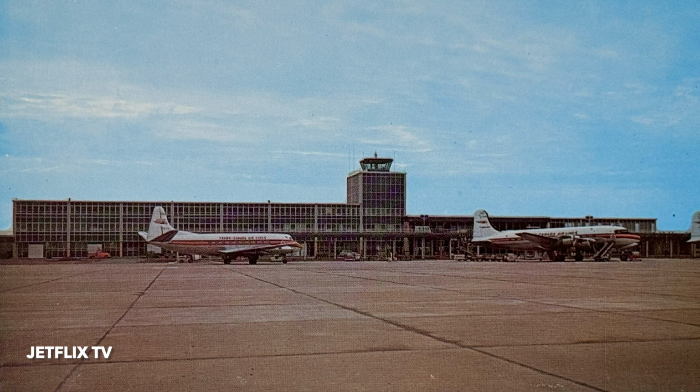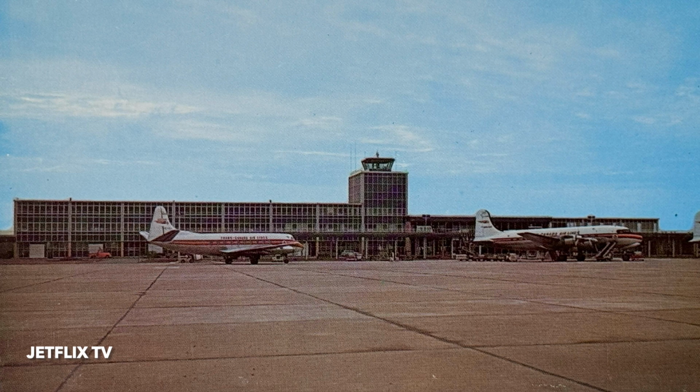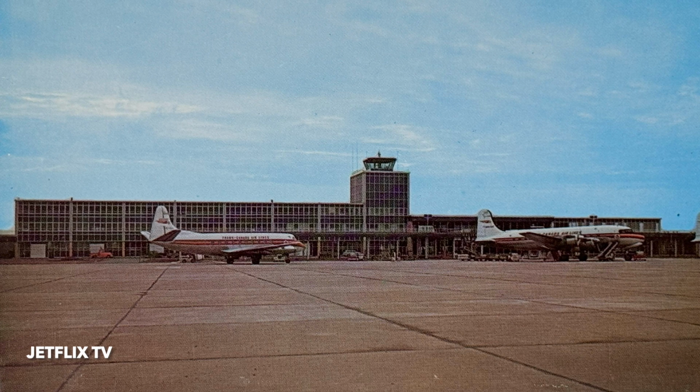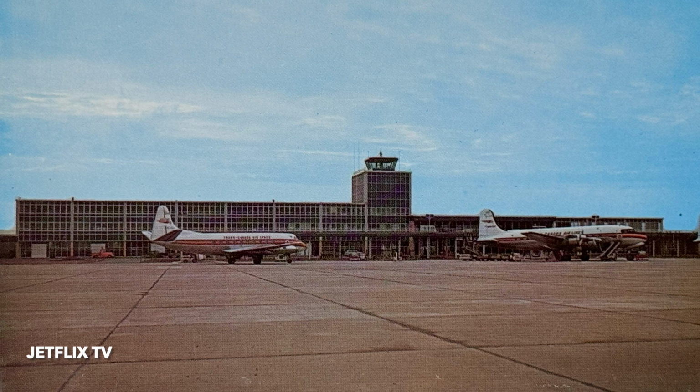And this was one of the far-flung reaches of Canada, of the Dominion, in the early 1960s. But as you can see, it was still very well served by TCA. Actually, there are 2 North Stars on the ramp and a TCA Viscount.